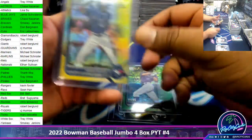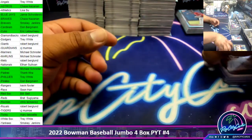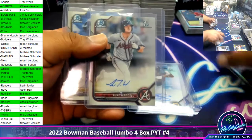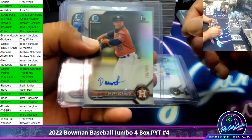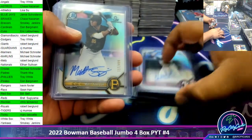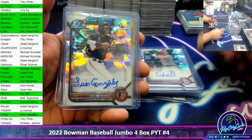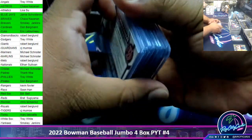Montgomery Rockies 99. Taylor Blue Jays 75. Lowest number parallels, all under 100, so they count as hits. These are not numbered. We got Cavadas Red Sox, Quintero Cubs, Frazier Pirates, Waddell Braves, Valerio Brewers. These are numbered. Lorenzo Astros 499, Garcia Phillies 499, Frazier Pirates 499. So we did get two Fraziers. Valenzuela Padres 299, Elijah Cabell 100 Cardinals, Luis Gonzalez Orioles 200, and a Joe Ryan to 75 for the 2020 Twins.